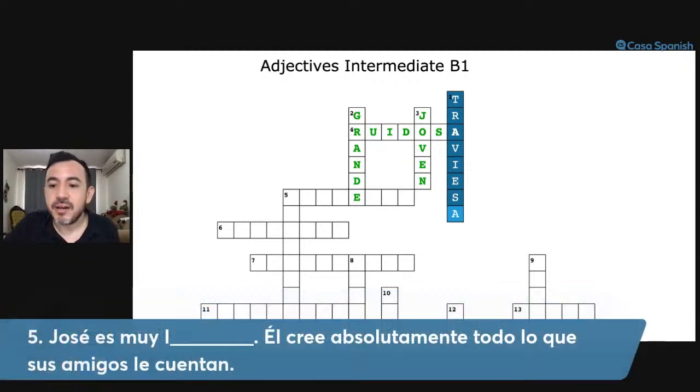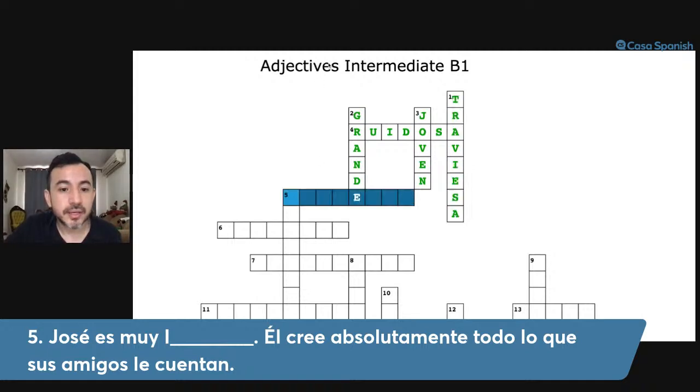Moving on, 5 horizontal. And here, oh, this is a kind of a long one. Let's see. Yeah, that's it. José es muy, that's a letter I, E. Él cree absolutamente todo lo que sus amigos le cuentan. So we're saying José is very, he believes absolutely everything his friends tell him.